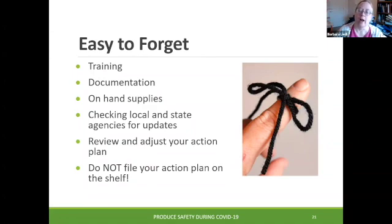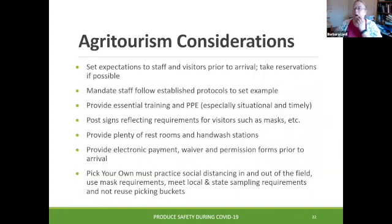And I know Cindy's getting frustrated because her next point is her favorite, which is: don't put your action plan on the shelf. Once you figure out how you're going to move forward, how you're going to make all of this happen, the training, the monitoring, the corrective actions, and the documentation, don't just put it on the shelf. This comes from a collaborator of ours. Have that action plan out, actively used and reviewed as necessary.